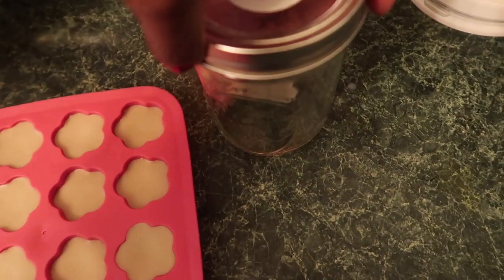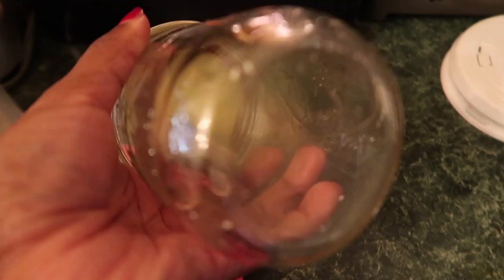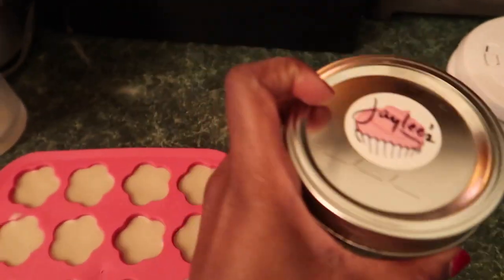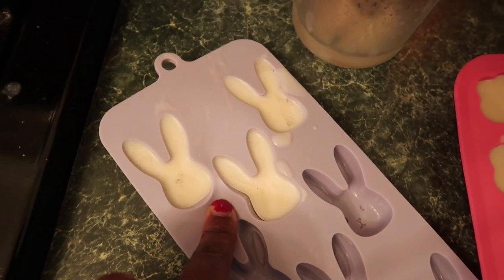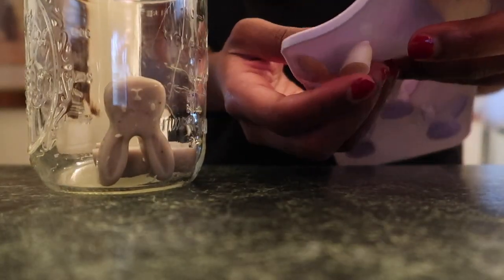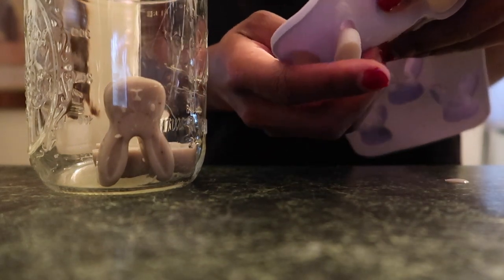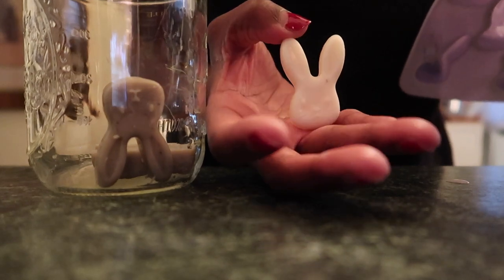I don't really care about organizing them by scent. It's not that deep to me. Whatever one I put in the melter is whatever scent I'm gonna get. So these two are vanilla patchouli. These are strawberry pound cake. And then these are bottomless mimosas. So cute.